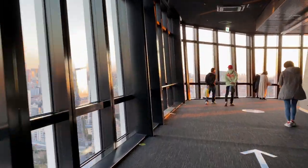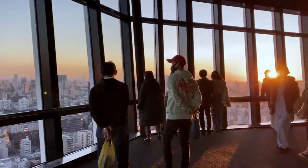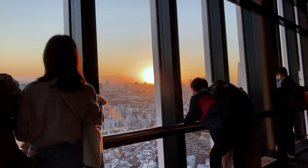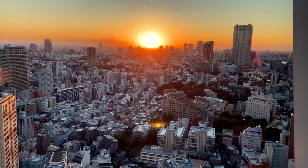A tip for you when you're visiting Tokyo Tower is to aim for the sunset. That's because you can enjoy the stunning sunset and also the night view afterwards. Alright guys, I came to the main deck of the Tokyo Tower and I just saw the sunset, which was really really amazing. And actually I took a time lapse of it, so I'm gonna show you. I hope you enjoy the clip.